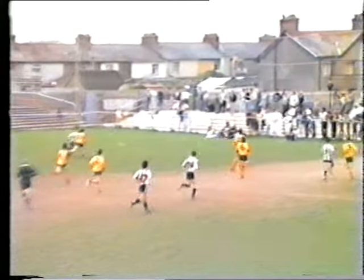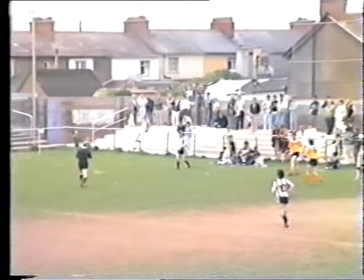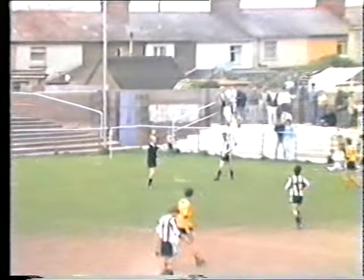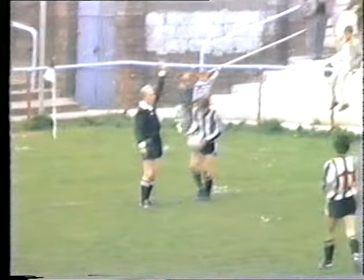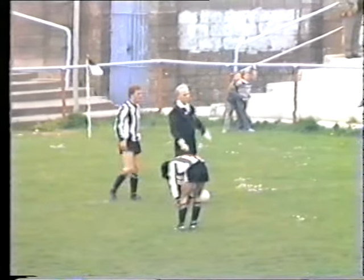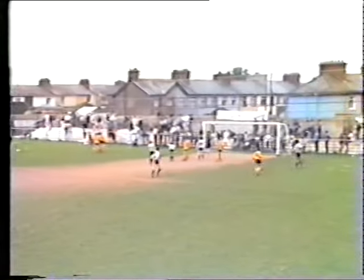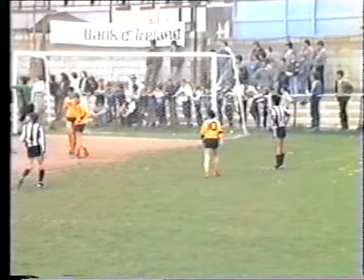Buck trying to break down and trying to get his way through. He's in the area. Can he get his cross in? He can't. It's gone out, and I think it's a free. The referee, John Gorman, says that it's a free from just outside the area. Mossy Horgan going over with Buddy Buck, and maybe they're trying to plan something here.